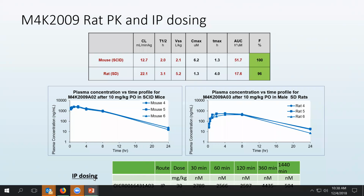And we were able to dose the compound, as we mentioned at the last meeting, IP. And what you can see is that we're able to get up to 3-4 micromolar with this compound, dosing IP at 30 mg per kg. So, I think this lines up pretty well with what we're seeing with the oral dosing. It might be a little lower, but I think generally this should provide the results that we're looking for. So I think it'd be okay for you to move forward with IP dosing, Jerome.